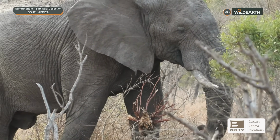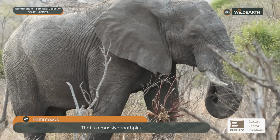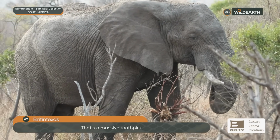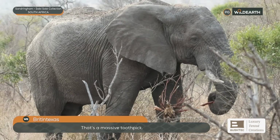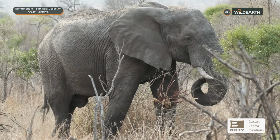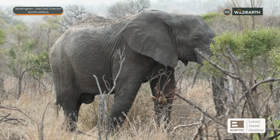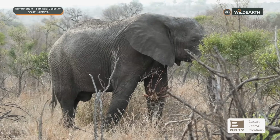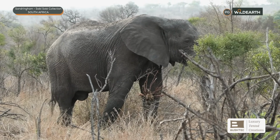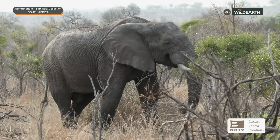Britain, Texas. It is. I suppose you could say that. A massive toothpick. Although if those little bits of root were going in between his teeth, I'd be worried about the gap in between his teeth, how big his teeth are. The root canal. Cam says it's a root canal. Could be. Could be.